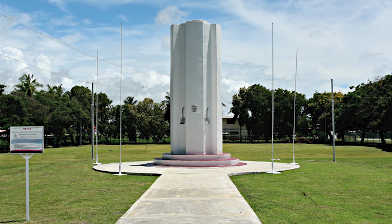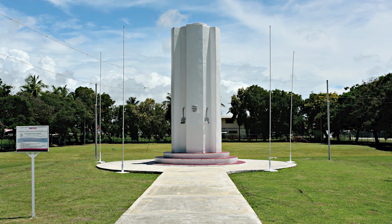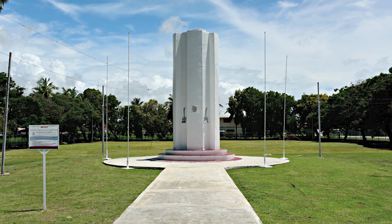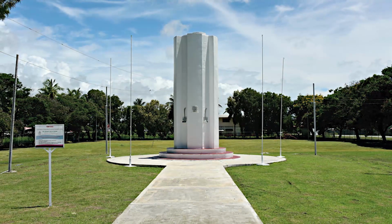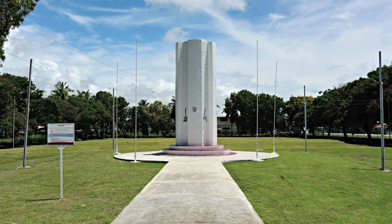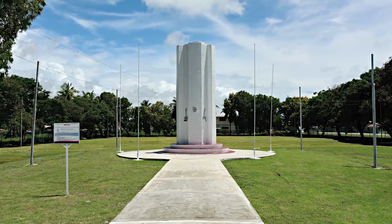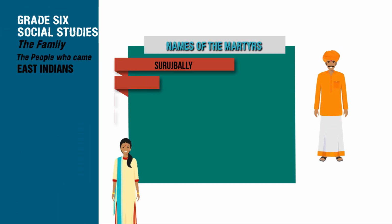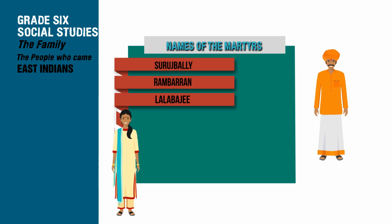As a result of those who were martyred at Enmore, a monument was erected in remembrance of those 5 sugar workers. And so standing tall today at Enmore is the Enmore Martyrs Monument. The names of those martyrs are Suraj Bali, Rambaran, Lalabaji, Hari, and Puran.